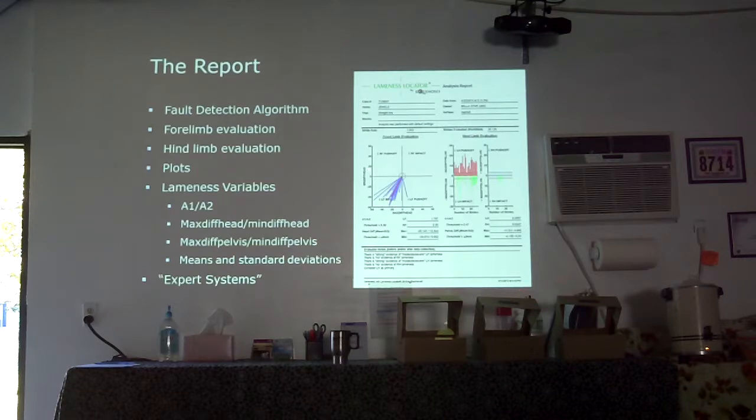Let me go a little bit over the plots. This is the forelimb plot. This is the hind limb plot. They're different because the biomechanics are different. In the forelimb plot, each one of these blue lines is a stride, and the number of strides is up here. Stride rate is right here. The length of the line is proportional to the asymmetry of head movement for that stride. So long lines are lame, short lines are not lame. The longer the line, the greater the amplitude of the lameness.